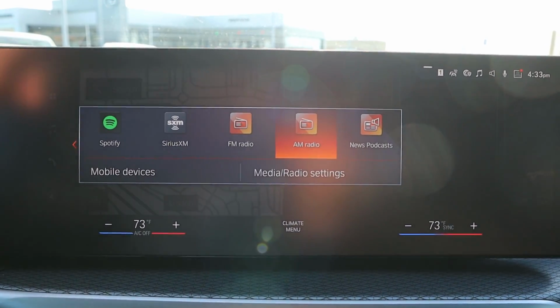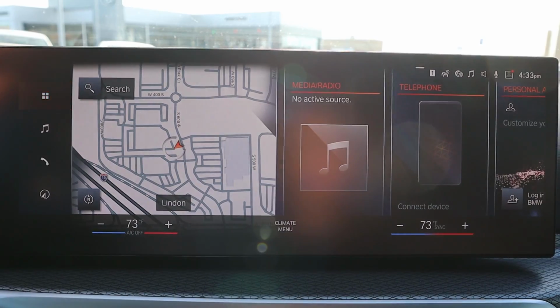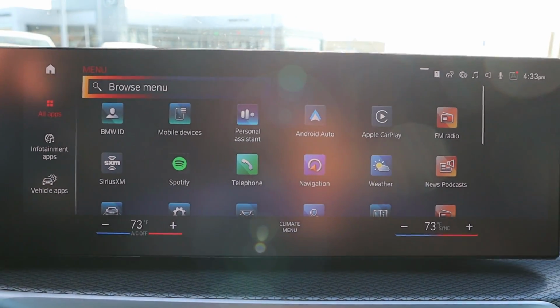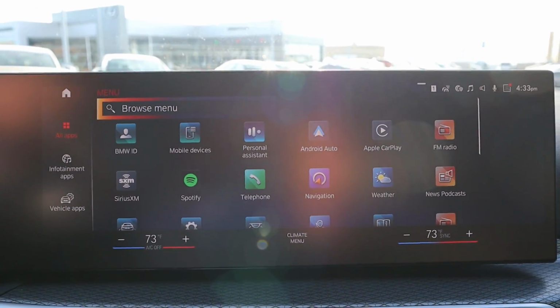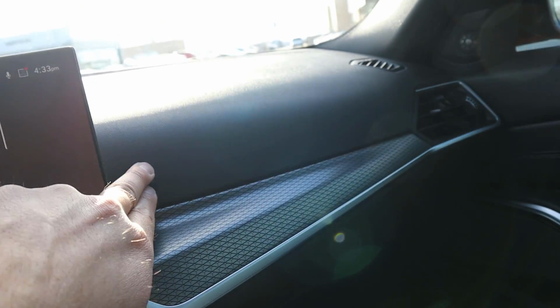Obviously this one's bigger than the screen over there in the Genesis. But I feel like, in terms of overall function, it responds about the same. And they're both pretty user-friendly overall. And then I do like this trim that goes across. And then you got the cowhide texture on the dash, just like the Genesis.